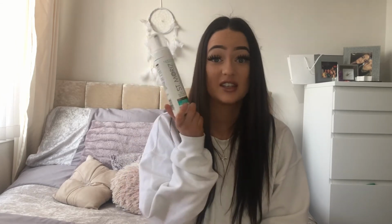Okay, so probably the moment you've all been waiting for, what tan I actually use. This bad boy. So it's actually the St. Moritz 60-minute tan. I came across this, how did I come across this? I don't think I have any story on how I came across this. I think I just seen it in Superdrug or Boots.